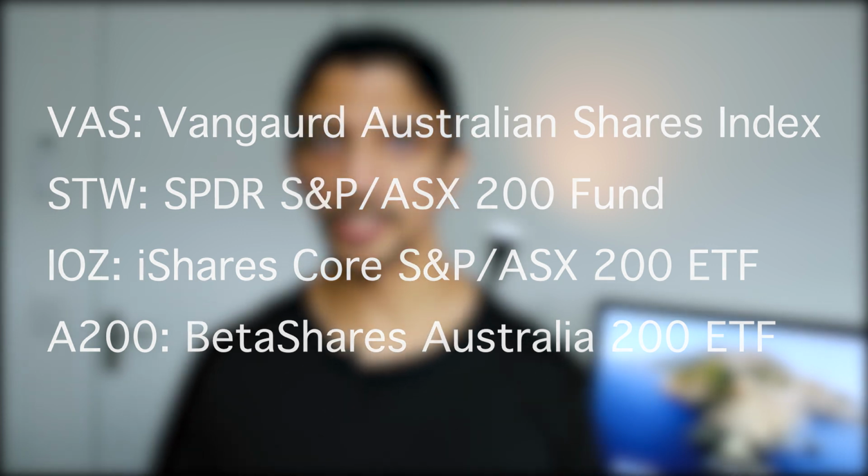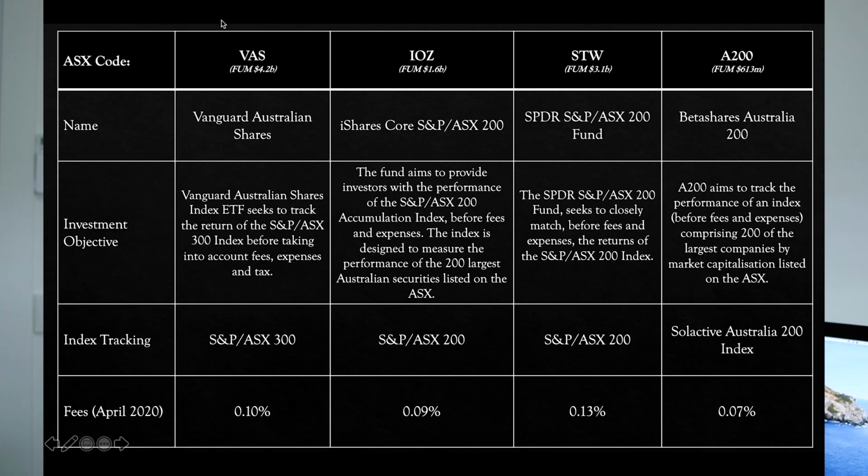So I've just put together a quick slide here where it's got the 4 funds that we just talked about and key parameters around each of these funds. Along the top, you've got the ASX codes. These are important to remember because this is what you'll be looking for when you go to your stockbroking website like CommSec or NAB Trade or ANZ E-Trade to go and buy these shares. And then you've got the names and then you've got the investment objectives.